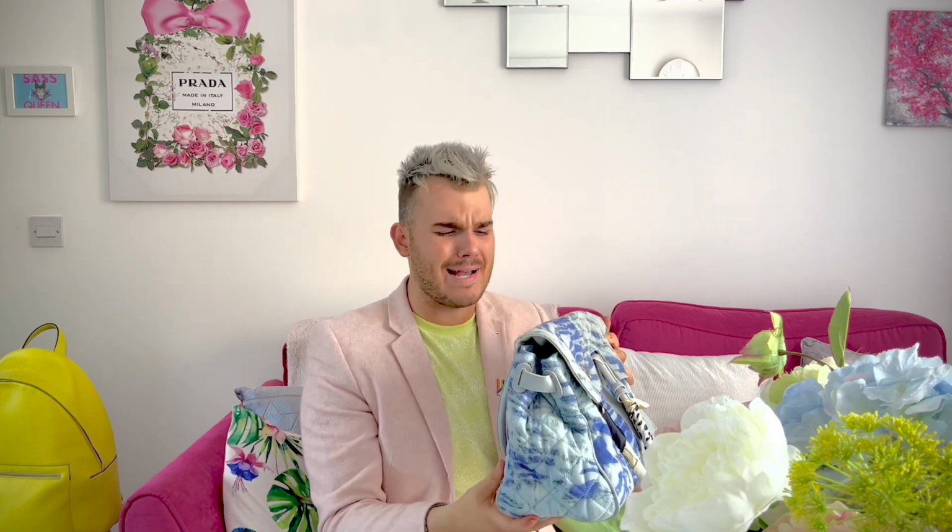So I would say from a practicality perspective, it's the smaller bag. The interior has not been as well thought through. Even though you can expand it, it's still going to be a little bit more limited. It's also not as high or as deep, whatever that is, as the other two. So it just loses out a little bit on practicality.